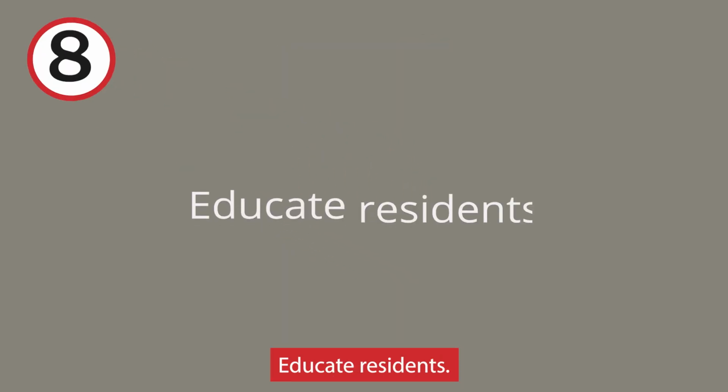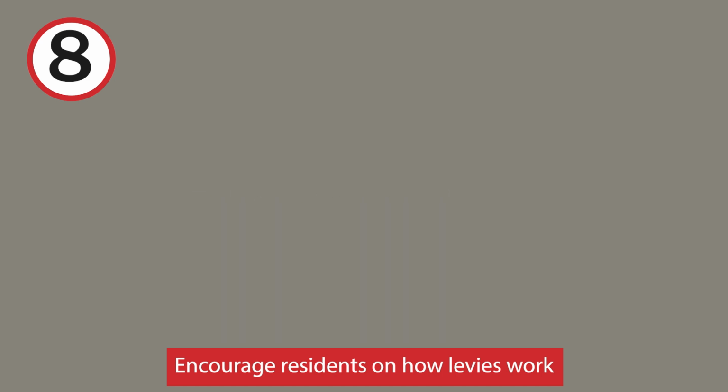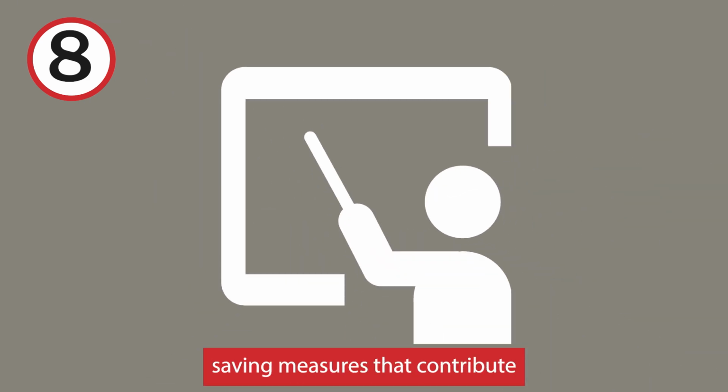Educate residents. Encourage residents on how levies work and the importance of cost-saving measures that contribute to savings for the body corporate. Every little bit helps in effectively managing and potentially lowering body corporate contributions while still ensuring a well-maintained property.